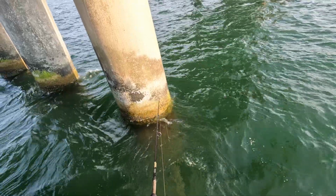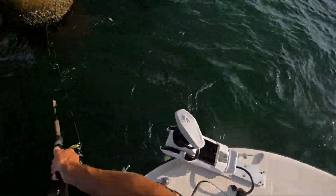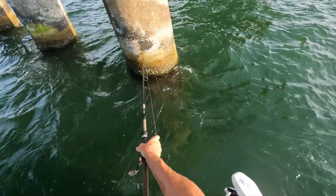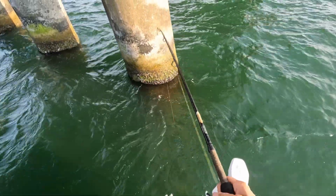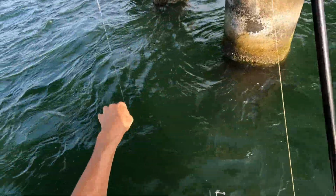You see, I've already pulled up a Tog. So after I pulled up the Tog, I realized it was going to be a fishy trip. So I went ahead and put my head cam on, and immediately we start getting bites. So I knew something was going to start happening, right? I caught that Tog. I think that was a keeper, but yeah, you can see here.